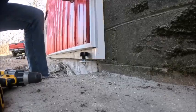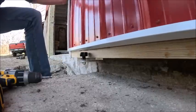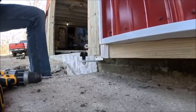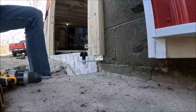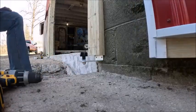Door out of the way. We haven't figured out why that door hanger clicks like that. It's kind of annoying.